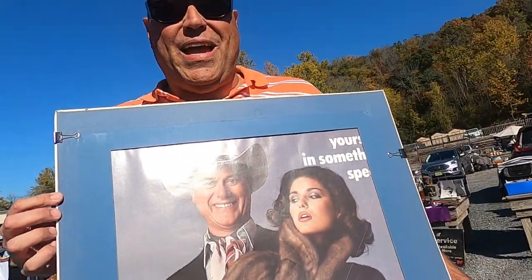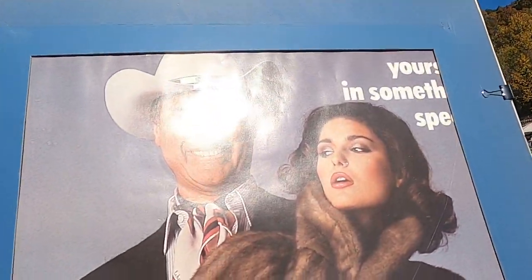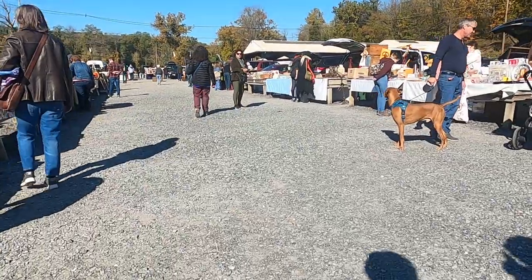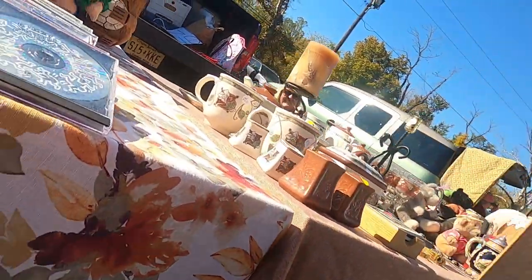Thanks. So we got Larry Hagman, and he was in Dallas. He was JR. Remember that famous Who Shot JR? This is kind of cool for $5. Is that a Cabbage Patch Kid? Yes. Oh, wow.